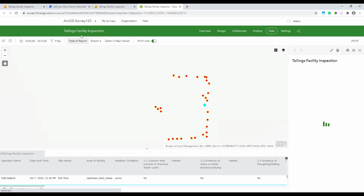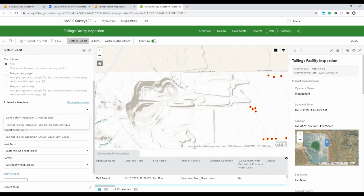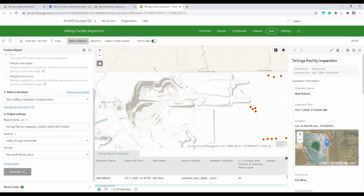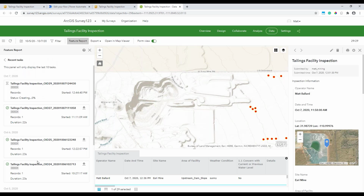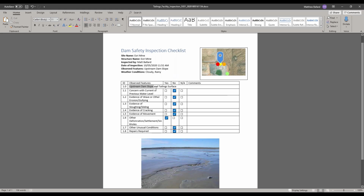In here, you've got a tool called Feature Report. As I select Feature Report, you can specify templates, and these templates are defined in Microsoft Word. And I'll press Generate here. It'll take about 20 seconds to generate, and when it's completed, you'll end up with a fully formatted, filled in Word document such as this one that we're looking at right now. It's taken a picture to show me where on the tailings dam this survey was conducted. It filled in all the general information about the inspection, as well as specific details about the upstream dam slope that was inspected. So for each question, it put a check mark for no until we reached this one.